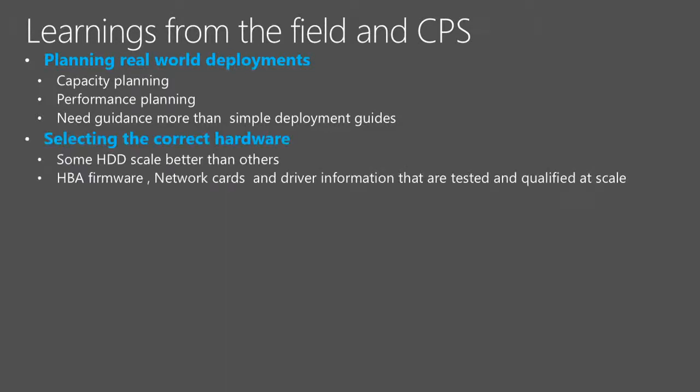The next one is selecting the correct hardware. What HDDs do I need to use, what SSDs do I use? One of the things we found is that not all the hard drives scale exactly the same way. Some of them scale better than others. Similarly, HBA firmwares, drivers, network cards. So we put all the stuff together and identified some of the issues in the whole system at scale. And we worked with the different partners and vendors to make sure they have all been fixed.